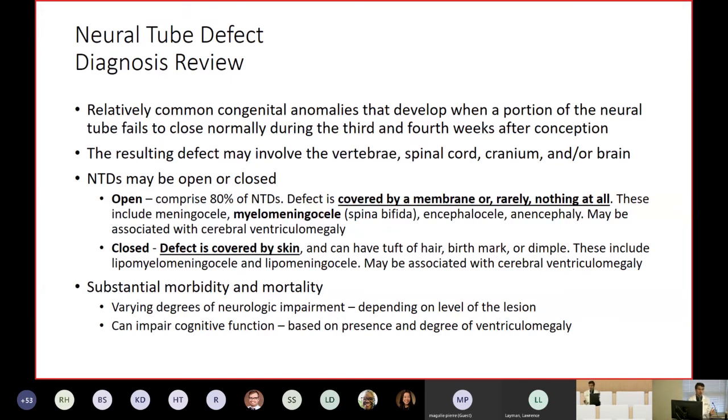The vast majority are open, and the majority of those are what we would call a myelomeningocele, which would be our spina bifida. So this defect is covered by a membrane or may be covered by nothing at all. And this would include a range of defects, including a meningocele, myelomeningocele, encephalocele, or anencephaly. Closed defects are more rare, but this would be a defect in the vertebral column that's still covered by skin. These can have a tuft of hair, birthmark, or dimple, and this would include a lipomyelomeningocele or a lipomeningocele.